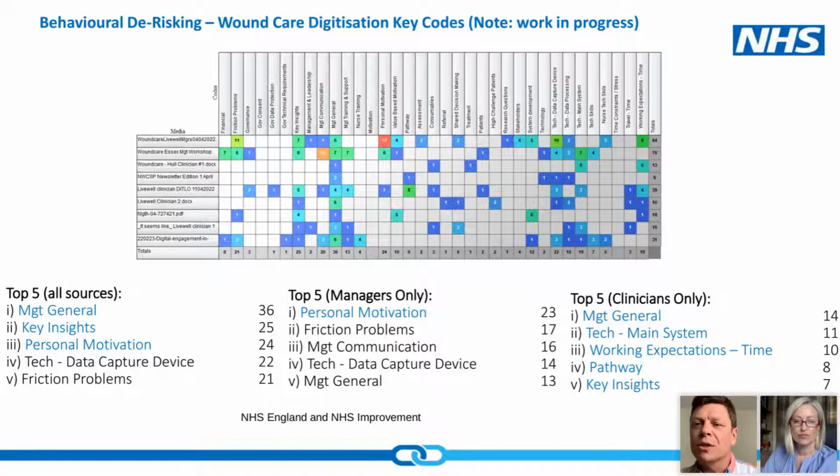So that's what the managers of wound care teams think are the main barriers for the front line that they manage. But then if you go across to that third column, the front line themselves, it's not actually the same thing. When you ask the frontline clinicians what are your main barriers, you get a different list. So if managers don't try to help their teams via that behavioural lens, then they will do things which they think are helping the clinicians, but they're not actually the most important things that they could do.